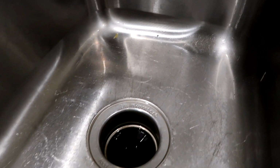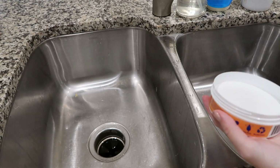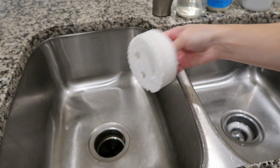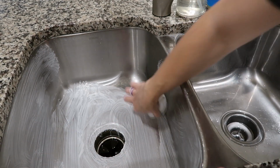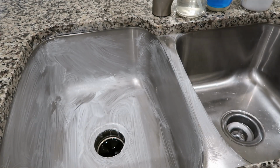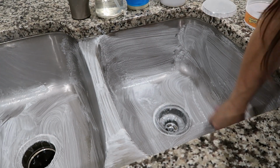And now to the kitchen sink. This thing does need a thorough scrub down. I'm just using the Scrub Daddy paste that I did in one of my other videos. This stuff is phenomenal. I love it for my stainless steel sink as well as my glass top. I haven't really branched out too much to use it in like the bathroom or anything, but I am gonna do that soon, and I'll report back and let you guys know how that goes too.